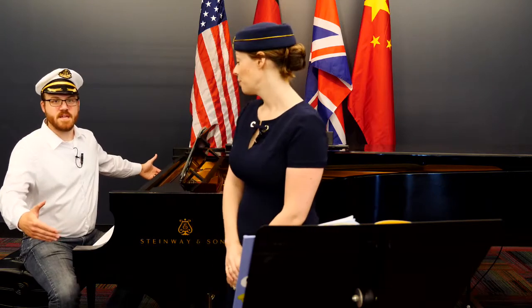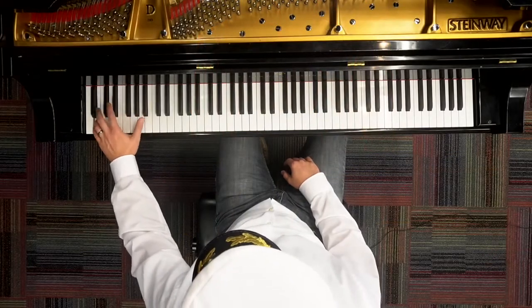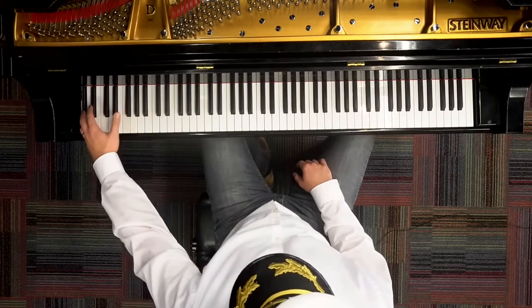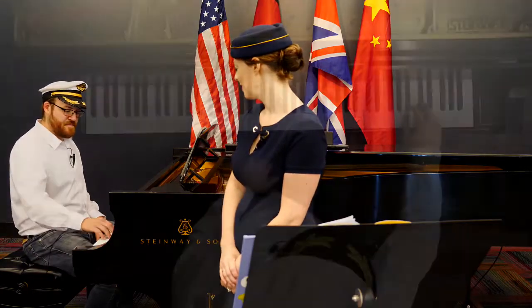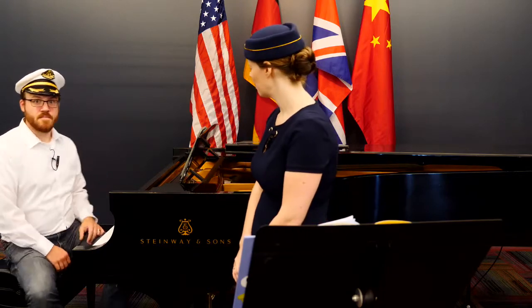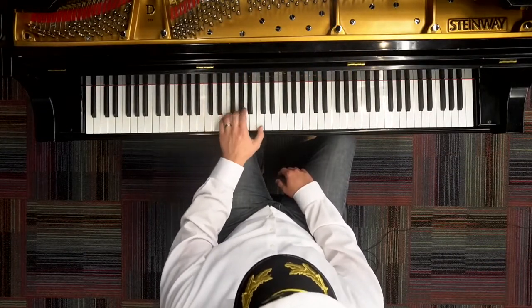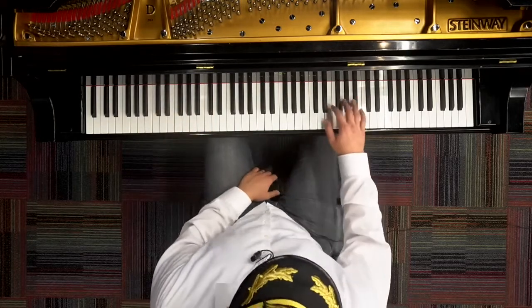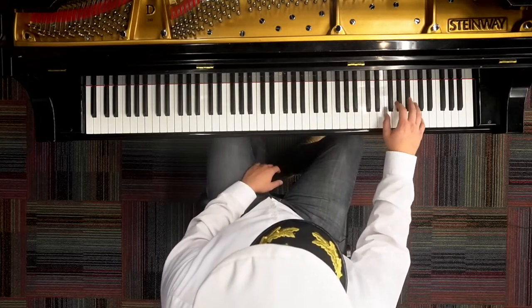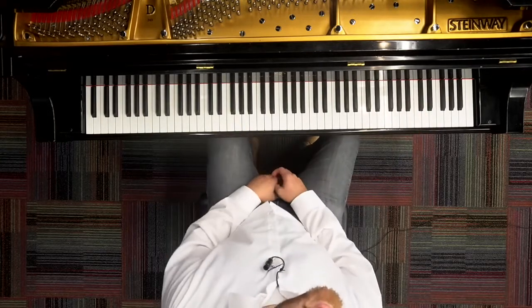Large range because of all of these keys. It can play notes lower than a tuba. And higher than a flute. The piano is so versatile that it can do many different things. It can play accompaniment parts. It can also play melody. And it can do both of these things at the same time.